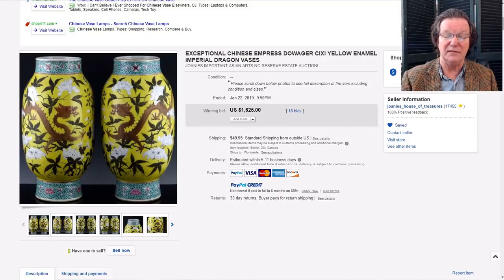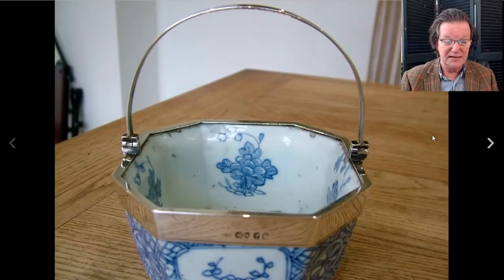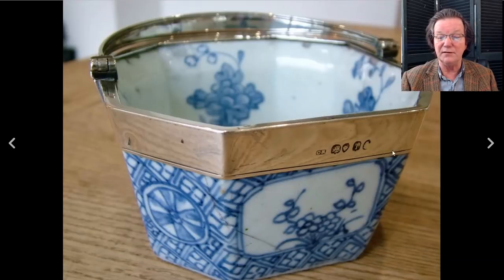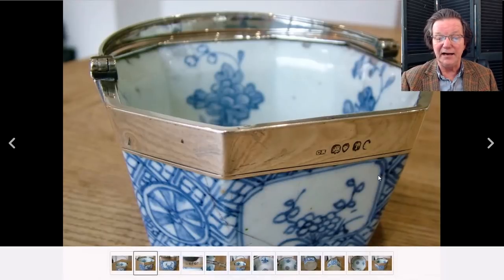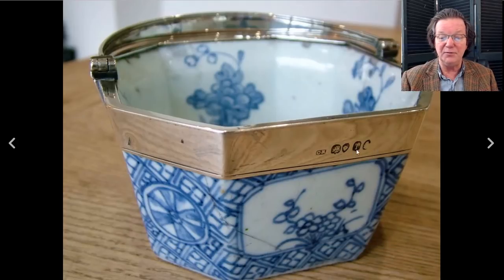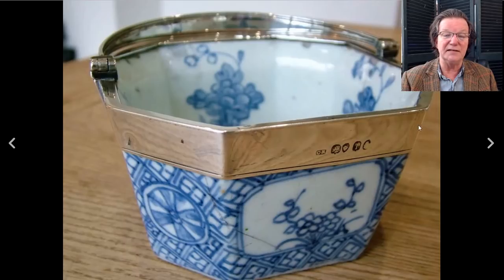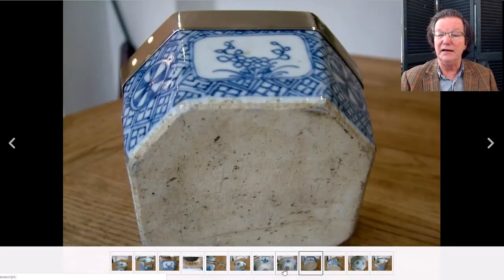This is one of the last things, this very nice and interesting piece. This was one of these Chinese blue and white pieces that got shipped over, and this is European. I didn't look up the silver market. But anyway, they put beautiful silver mounts on it, okay? This was something that was often done, sometimes when pieces got cracks on them. And this one has a crack in it.